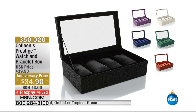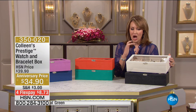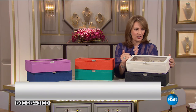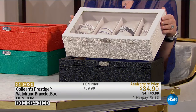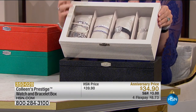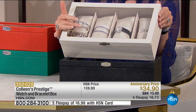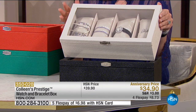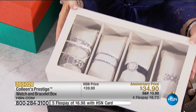This is going to store dozens and dozens of line bracelets, bangle bracelets, watches. I'll show you here so you can see, because a picture's worth a thousand words. So look at that. Window at the top, pillows inside. For my anniversary, this is the only time we get to offer this for $8.73 on FlexPay. They marked it down to $34.90.